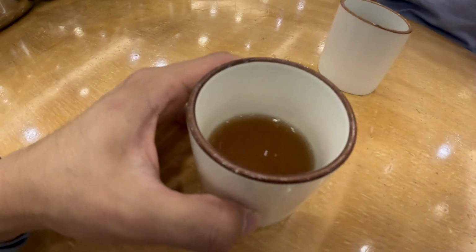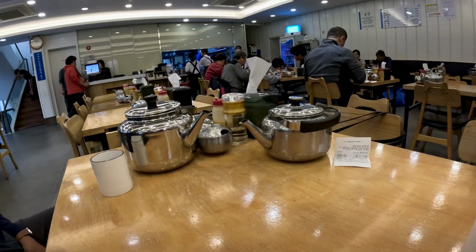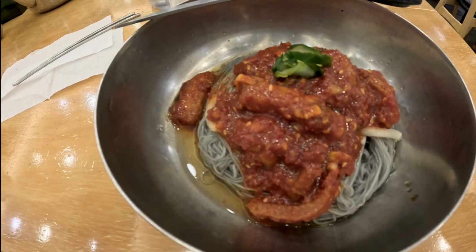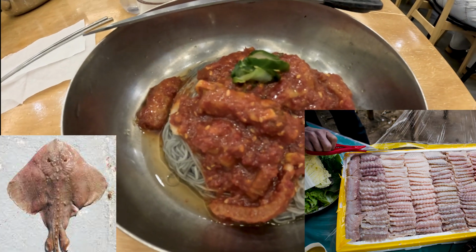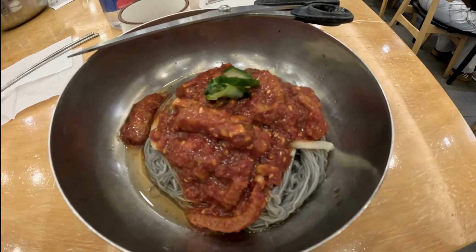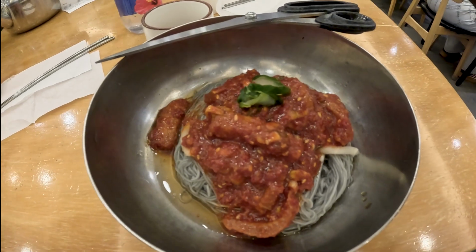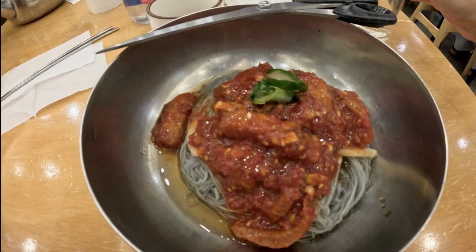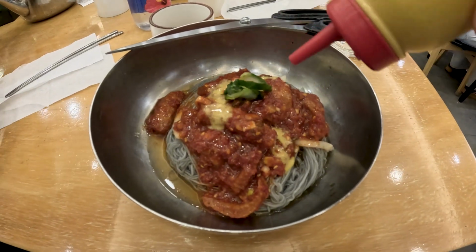This restaurant was huge with lots of tables, very high turnover, very clean. This is the Hue Naengmyun. Hue means sashimi. They use a particular fish called the skate, which is considered a very unique delicacy. And I'm pretty sure they marinate this, ferment the skate in this spicy red sauce and put them on top of this authentic chewy noodle.